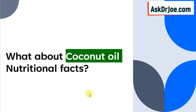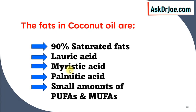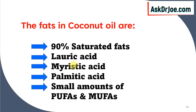Okay, so now let's turn our attention to the coconut oil, the nutritional fats. The first thing you want to know, and probably the only thing you want to know about coconut oil, is that it's all fats. Okay, coconut oil is all fats, nothing more. So, what are the fats that are in coconut oil? Well, it's 90% saturated fats, made up of the same lauric acid that I talked about earlier on, myristic acid, palmitic acid, and of course, a small amount of polyunsaturated fatty acids and monounsaturated fatty acids. But it's all fats. That's the main thing about coconut oil.